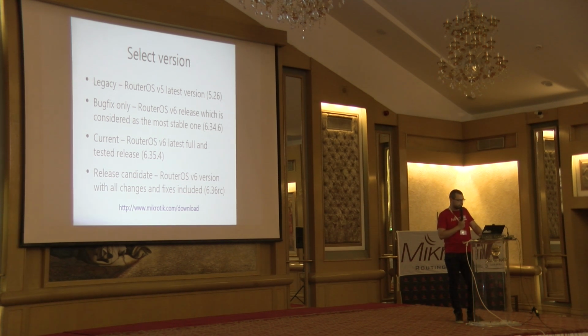First of all, bug fix only channel. When we build RouterOS, we build a primary version, for example 6.34, and then when we find some issues and some fixes for them, we add these fixes to this version. We don't add new features, we add just fixes. So 6.34.1 is better than 6.34. Of course, there are some exceptions always somewhere, but in most cases, it's always better version. So at this point, this bug fix version is 6.34.6.